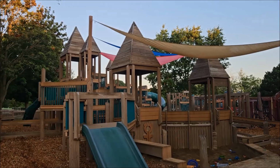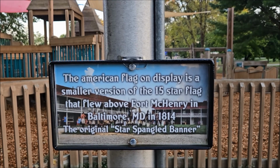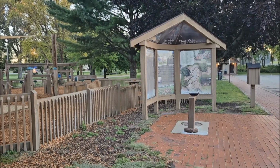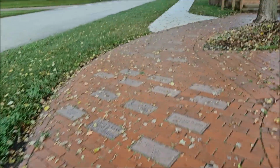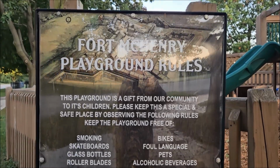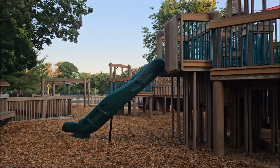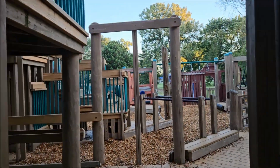Hello from Fort McHenry, a pretty awesome looking wooden playground, apparently dedicated to Fort McHenry in Baltimore, Maryland. But we're not in Baltimore this fine morning. We're in McHenry, Illinois. Not the typical downtown business district or Riverwalk videos that I typically do in McHenry. For the first time, I'm vlogging Fort McHenry.